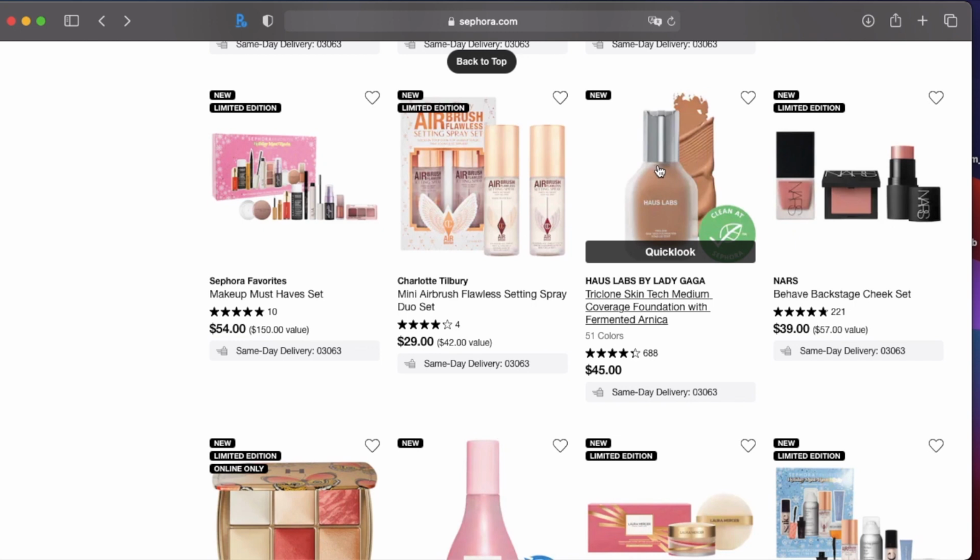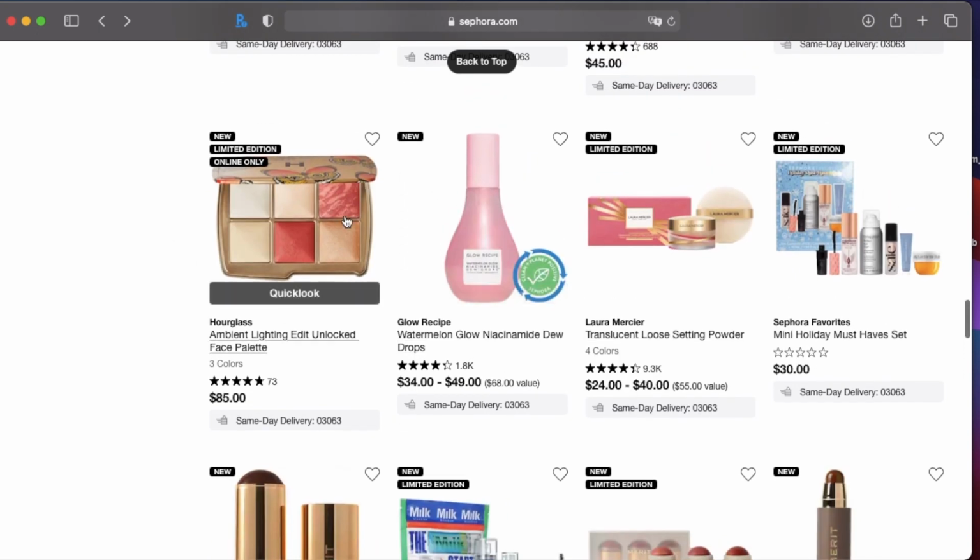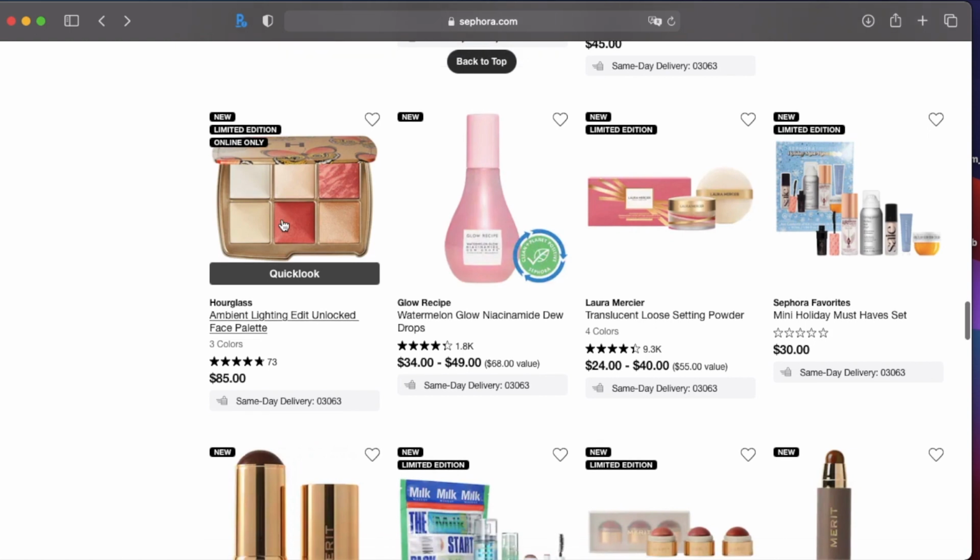It's intriguing. I'm not in the market for foundations. I don't even use foundation, so it's a no for me. And then we go to this one. I will buy this, but not from Sephora, because I'm looking for a better discount rather than 15 or 20%. So I will buy this palette, but not from Sephora. So it's a no for that reason, but this is a must buy in my opinion.